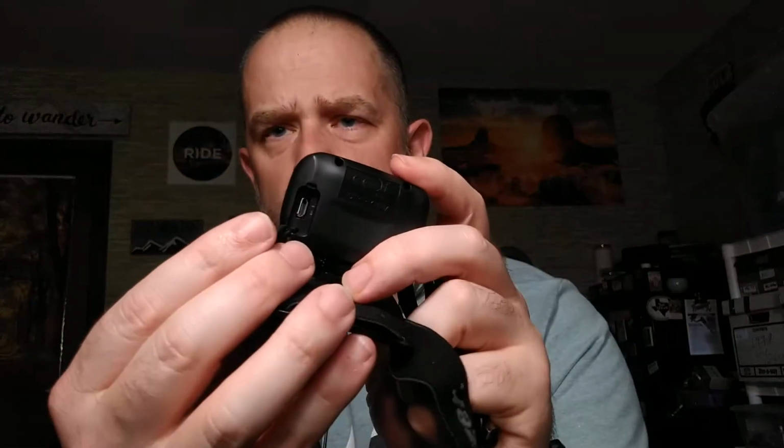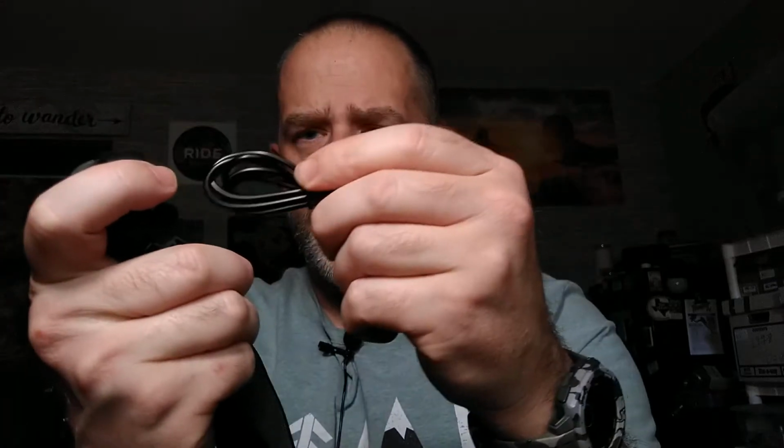But the difference is this one does not use batteries. It actually has a USB charging cord. So in order to use this one, what you'd have to do is open up the back of it. There's a little port right there. You plug in your USB cord. The nice thing about that is you don't have to carry batteries. The bad thing about it is you might be in trouble if this thing is not charged and you forget to bring your cable, or you don't have a charging block.